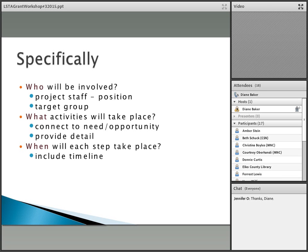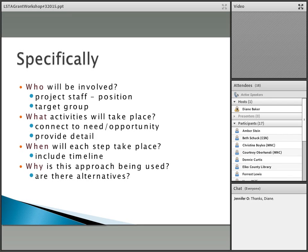When will these take place? I'll have some examples coming up here soon, so you can see the best way to identify that in your project. And why is the approach being used?